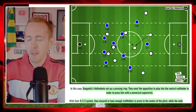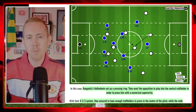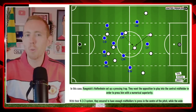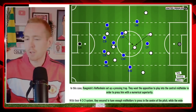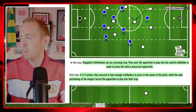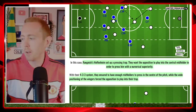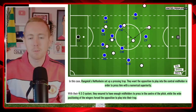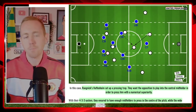But let's go over here and let's start this video by talking about Hoffenheim, because Ralf Rangnick did use a 4-3-3 at Hoffenheim, and that's what we have to use, I suppose, as a blueprint for maybe what he's going to be doing at Manchester United. And it speaks here about the pressing traps. They want the opposition to play into a central midfielder in order to press him with numerical superiority. And that's the big thing that this 4-3-3 immediately gives you.